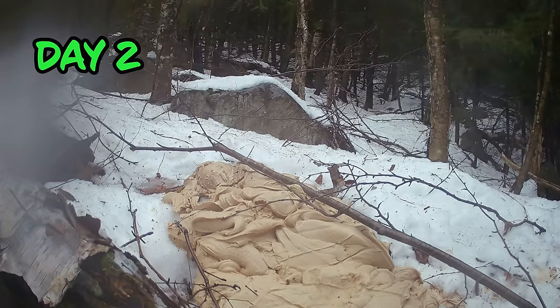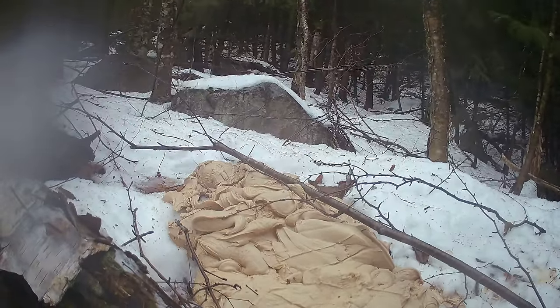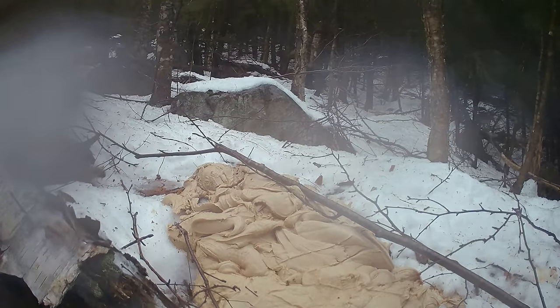Day 2, we had some incredible winds. A branch broke off and landed on top of the pile, and the trail cam is just shaking back and forth on the tree it's attached to.